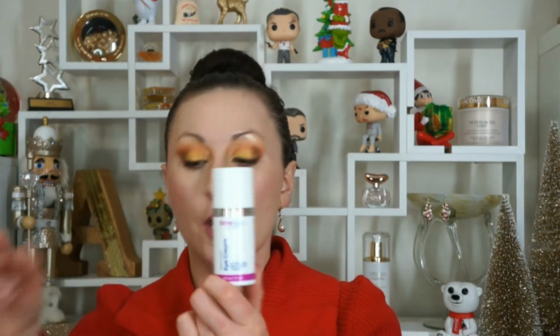Formulated with gentle, safe, effective ingredients that hydrate, nourish, protect the skin. Lightweight eye cream that dries fast and clear. No oily residue. See the package, so it's similar to the other one, and pump, yes. Okay, so let's see. The consistency is different, but not really. It's still a gel, but it's yellowish in color, while this was more clear.